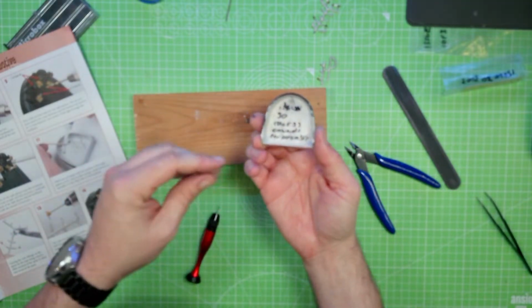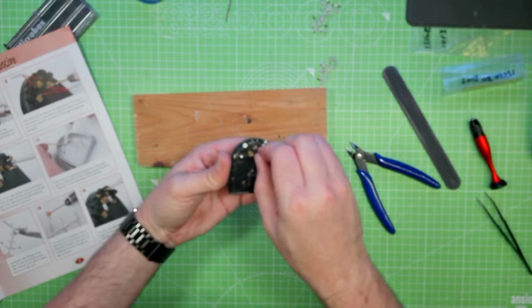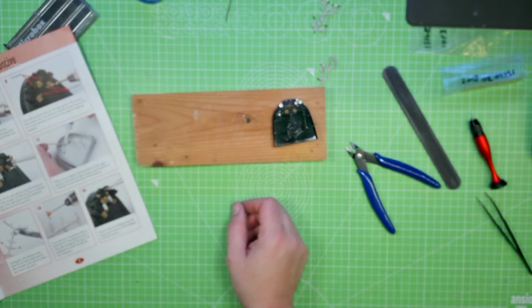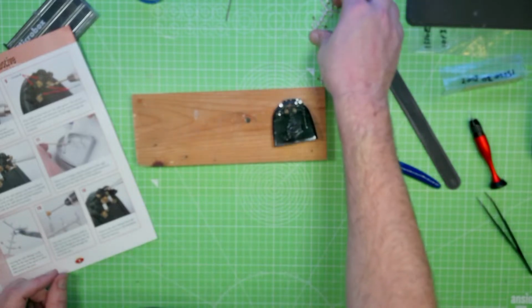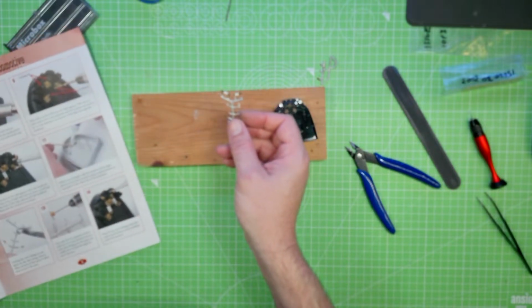Still got glue coming off on the back of this. I think I might have added a tad too much. But at least they're not coming out, so they're staying in place. So next part would have been basically paint these up, which as you can see, I've already done.